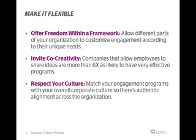Invite co-creativity. A study by Brighter Planet found that companies that allow employees to share ideas and actually shape what their employee engagement strategy looks like are more than 6 times as likely to have an effective program.